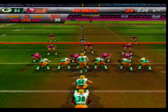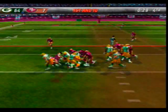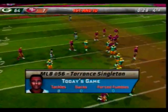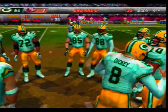Hand it off to the back. Singleton comes up to make the play at the 31-yard line. The offensive line loves to run block, playing physically against the defensive line. They've done a heck of a job of it out there today.